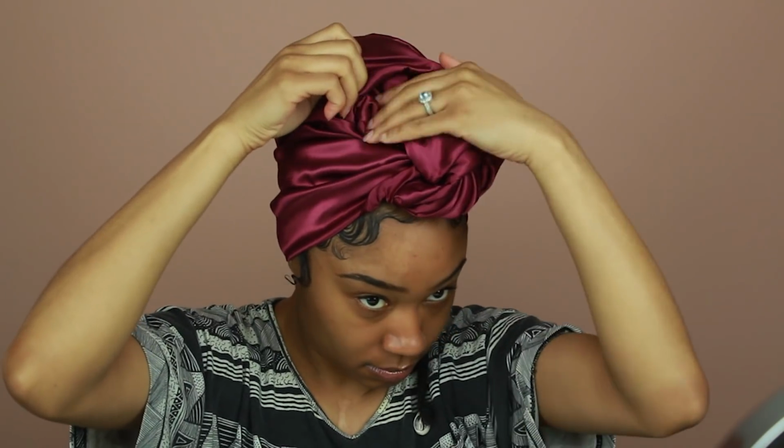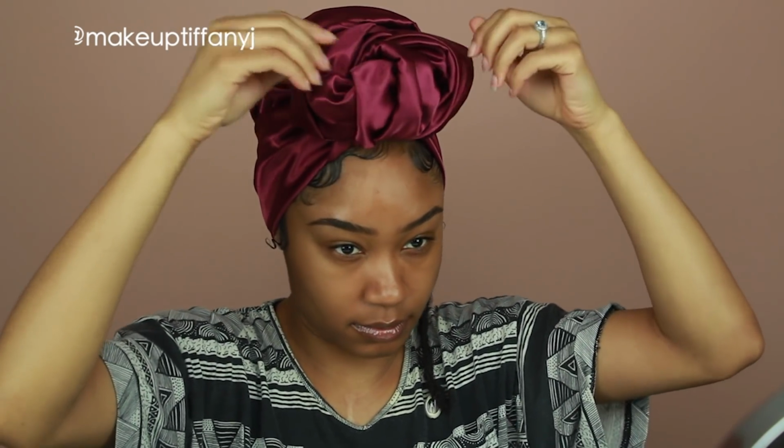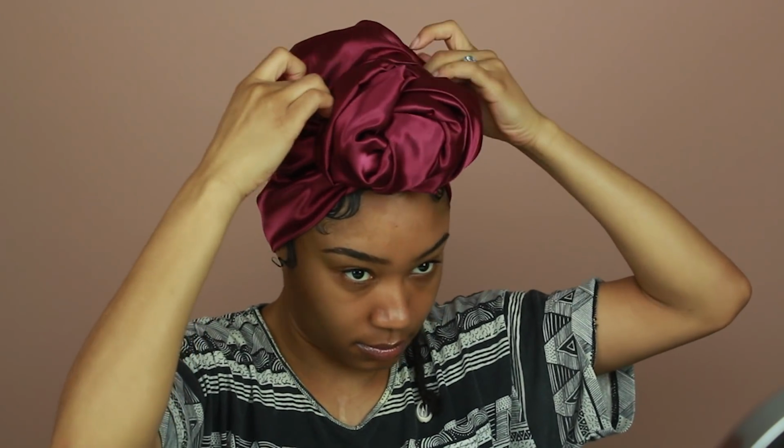So once I'm done tucking in those ends, I'm gonna go ahead and start pulling at the knot. That's gonna give you that rosy type of look, almost like a croissant looking, I don't know how to explain it, but just to fluff it up and give it some more shape and volume. I also like to pull at the sides as well, just to create more of a crown shape at the top of the head wrap. But that's pretty much it for this look.